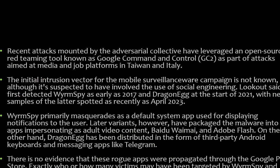Basically, why this comes to news in this recent scenario is the recent campaign mounted by the adversarial collective, which leverages an open source red teaming tool known as Google Command and Control, GC2. Okay, Google Command and Control. It was also used in attacks on a media and job platform in Taiwan and Italy. So these two countries have been affected by it.